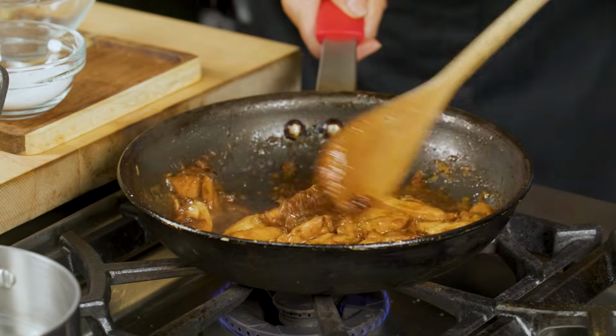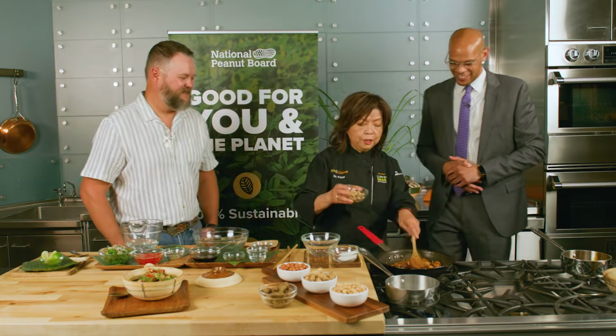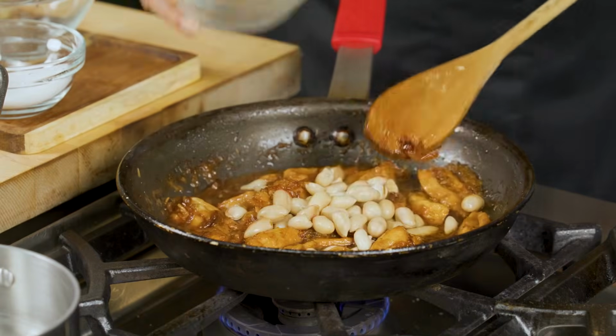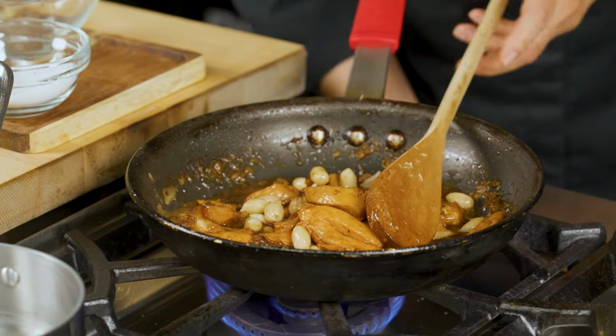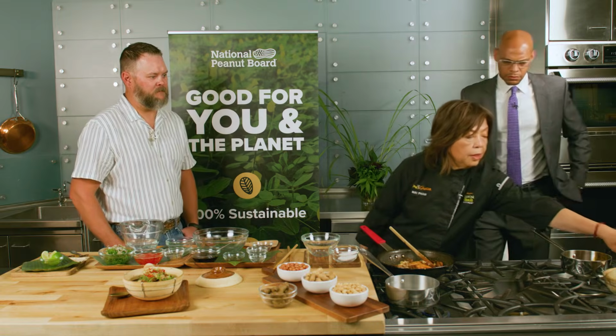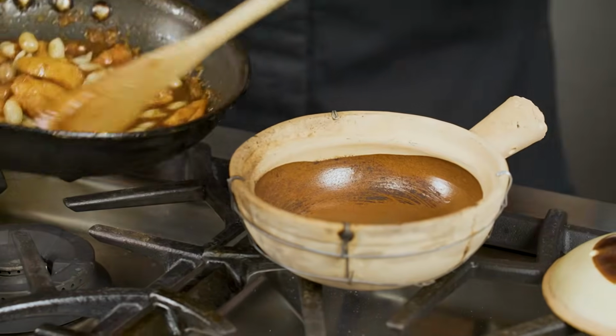Okay, so Chef Mai, this has been on the stove here for about 25 or so minutes. Tell me what the next steps are now. Your favorite part, right? We're going to put peanuts in, right? And like I said, I don't like to put them in too early because it becomes the same color. It's just a matter of preference, and it's sort of a chef thing. This is now done, so I'm going to transfer it now to a clay pot so that we can continue to simmer it if we like.